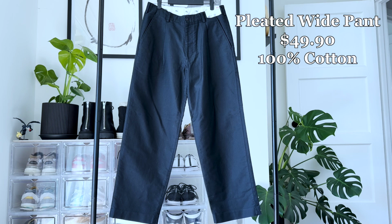So starting with some of the bottoms from the collection, we have the pleated wide pants. They retail for $49.90, are made of 100% cotton, and I got mine in a size 31 in this dark gray color.